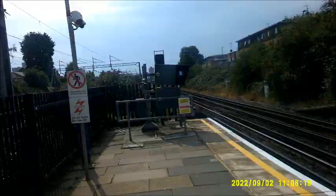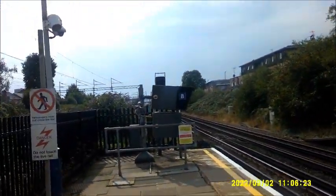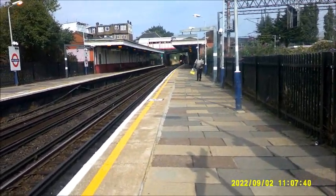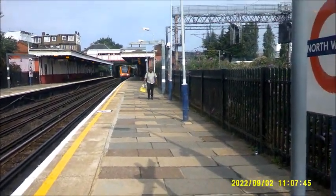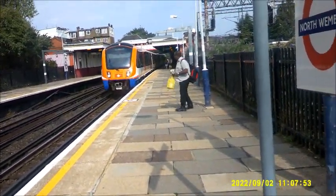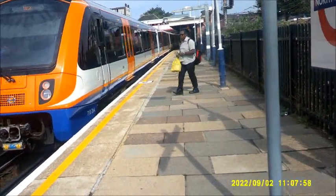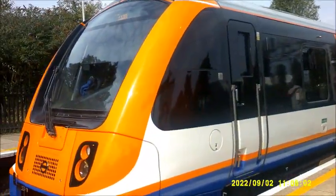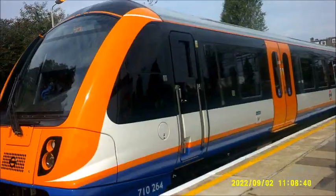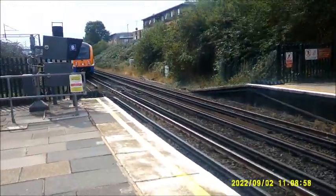And that's working a service from Watford Junction to Clapham Junction. The next train to arrive is the 1109 London Overground service from Watford Junction to London Euston, being worked by Class 710, which is 710-264. The train now standing, about to depart, is the 1109 London Overground service from Watford Junction to London Euston. There he goes, and the next stop for this one is Wembley Central.